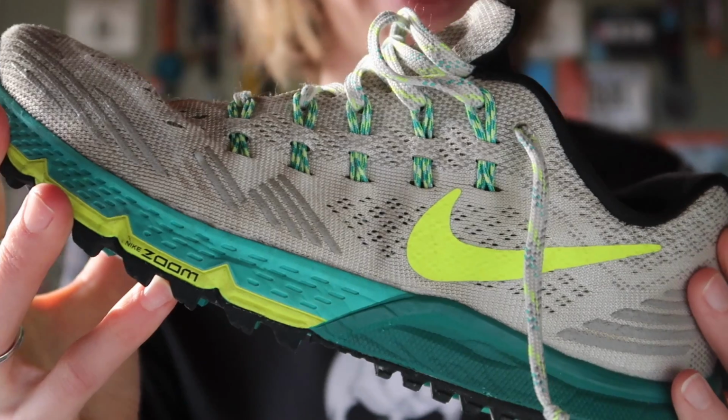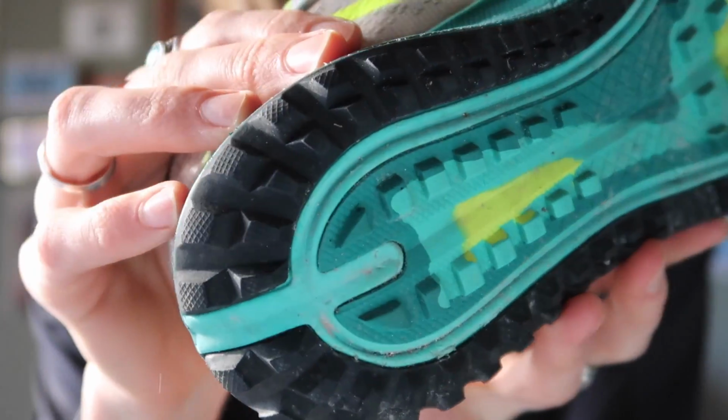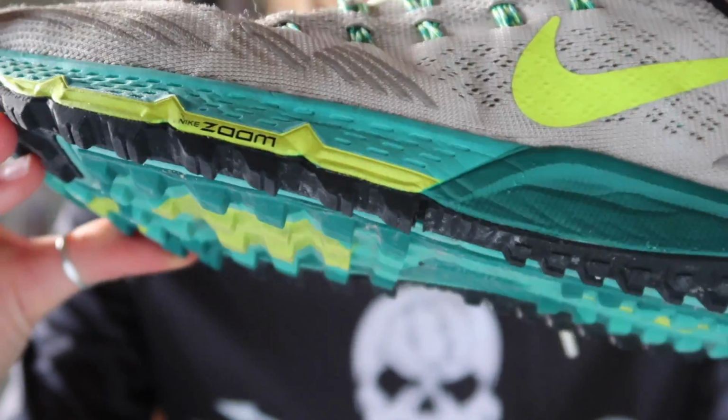The next shoe that I'm gonna talk about briefly, and it's the last shoe I'm gonna talk about, is the Nike Krieger 3. What I like about this shoe is the lightweightness, the durability. It's really, really a strong shoe. It's flexible enough, and it's just super, super comfortable. My favorite thing is the grip and the tread. This thing is a beast on any type of trail condition and even on the road.